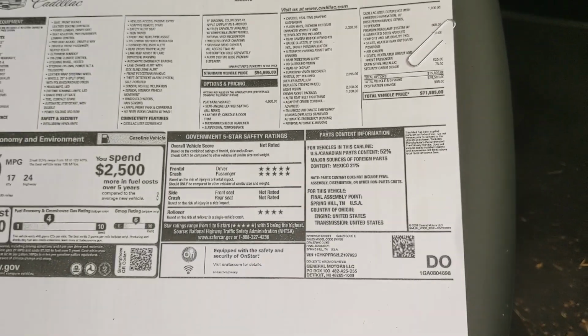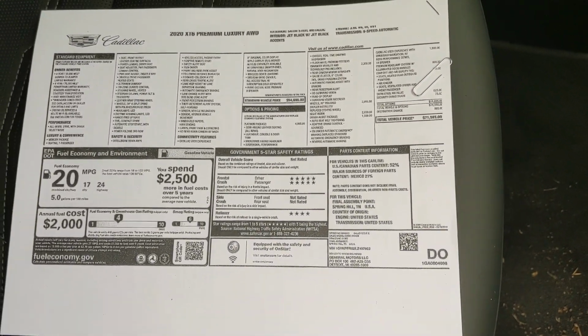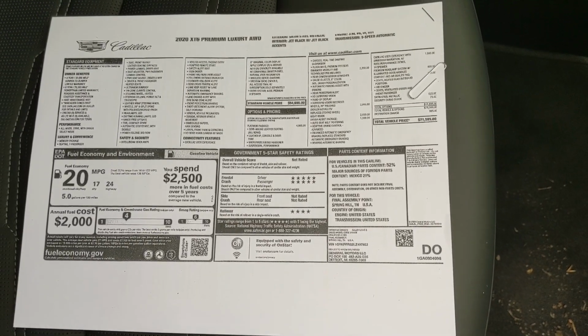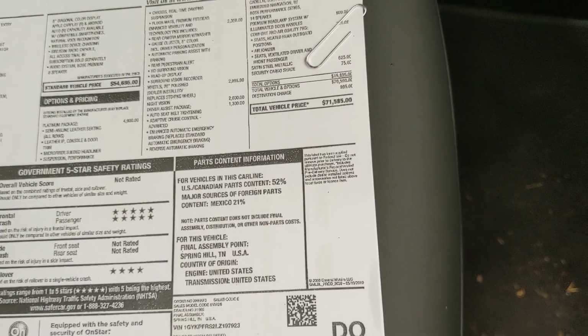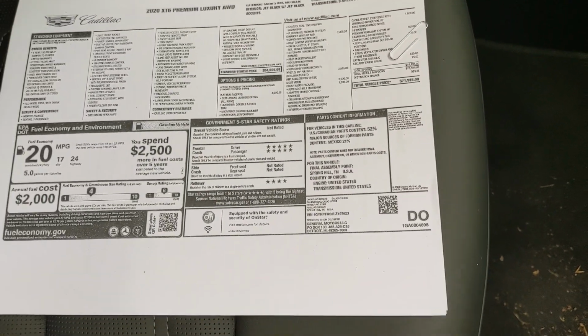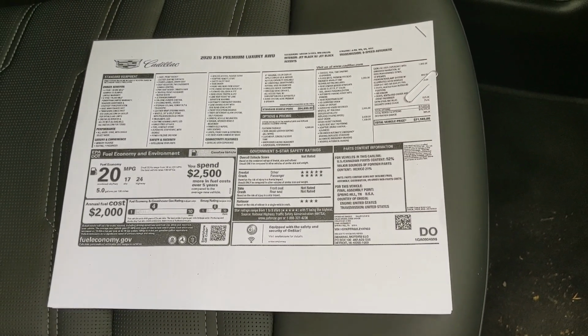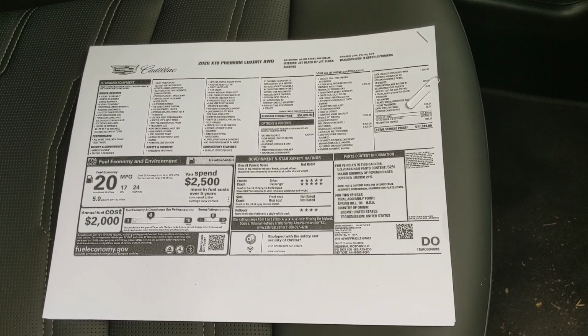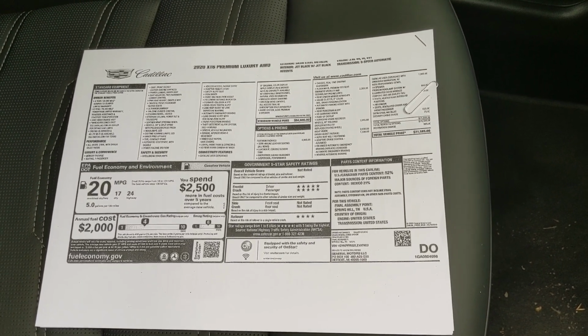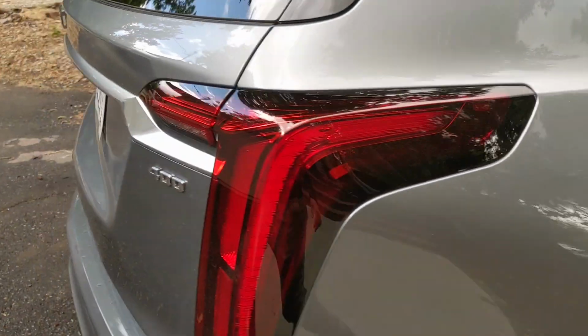But yeah, altogether, on paper, I guess you can see how this total MSRP would get up to $72,000, but just in practice, this is not a $72,000 car. This feels like a slightly nicer version of an Acadia or an Enclave. Let's start with the cargo area.